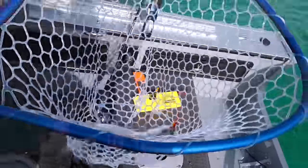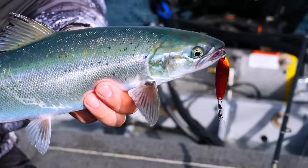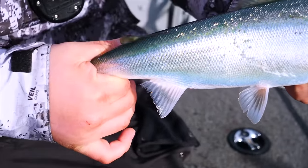Know if it gets any cooler than that. It doesn't get much cooler than that, that's for sure. All right, let's show this fish off right here. They are beautiful. You're probably gonna get sick of me saying that on this episode, but they are really a cool species of fish, something different.